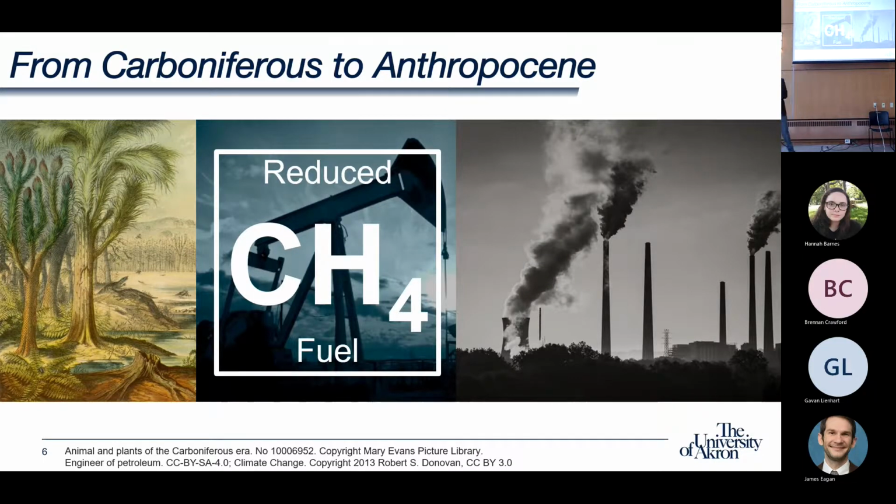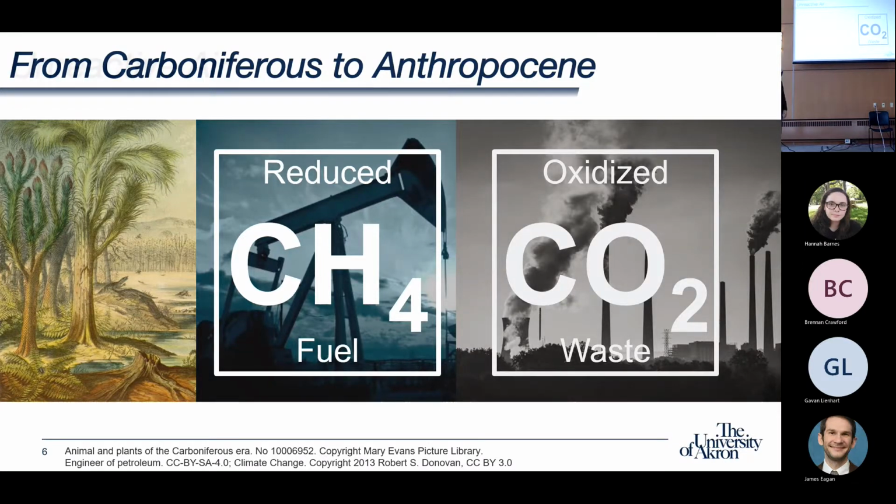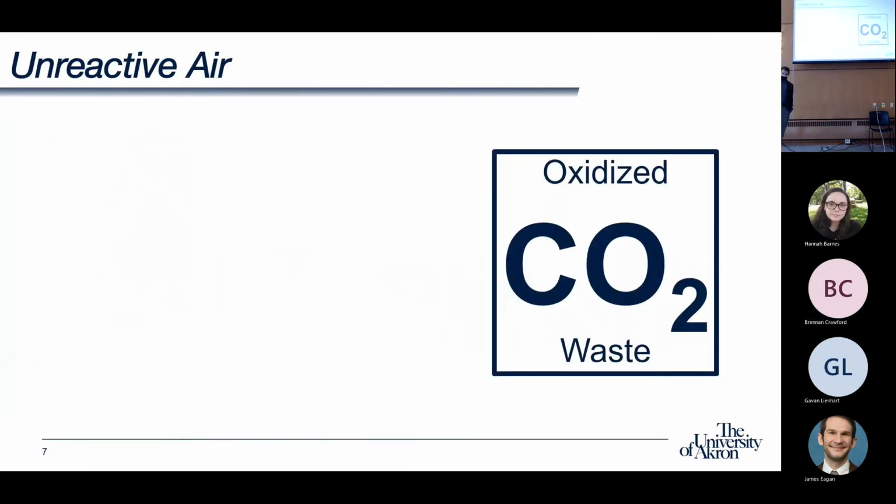And as we've learned, incineration and combustion is an oxidation reaction, and the byproduct is both carbon dioxide and energy. And so our industrial activity over the last 3 centuries really has been just sucking energy out of highly reduced carbon, and the byproduct is highly oxidized carbon, which is a waste product. There's no energy left to use. And that's the challenge. So we have all this waste, all this carbon in the atmosphere.